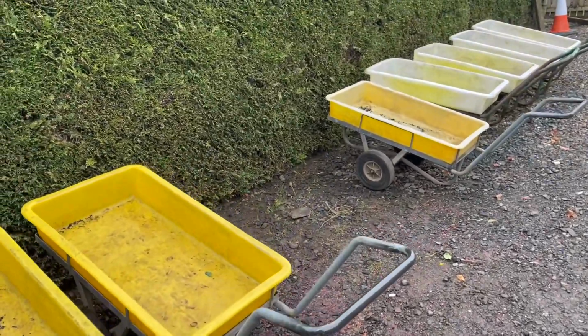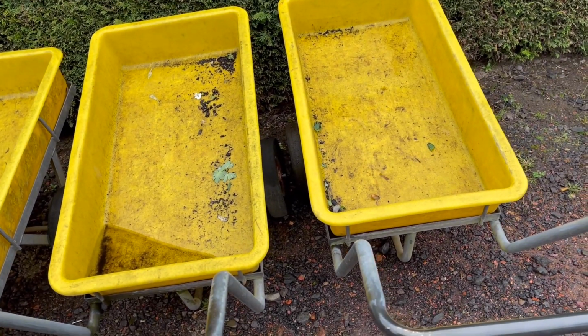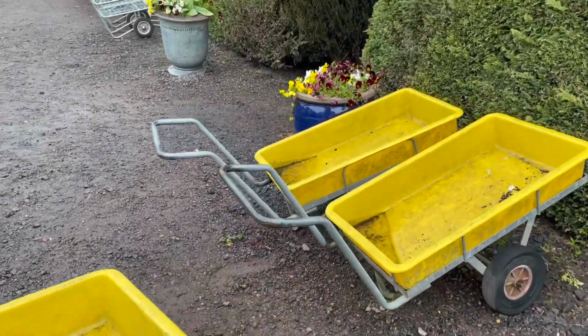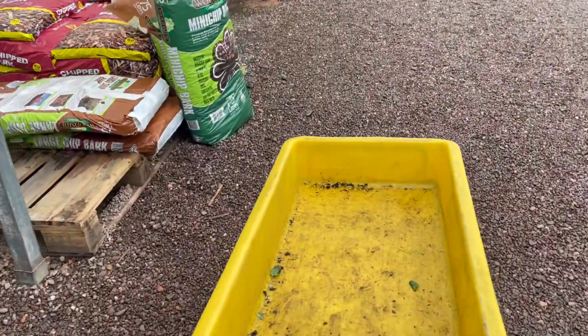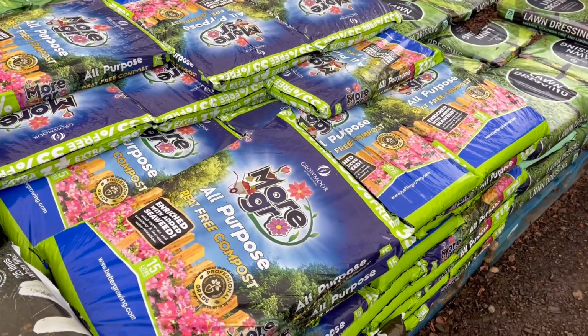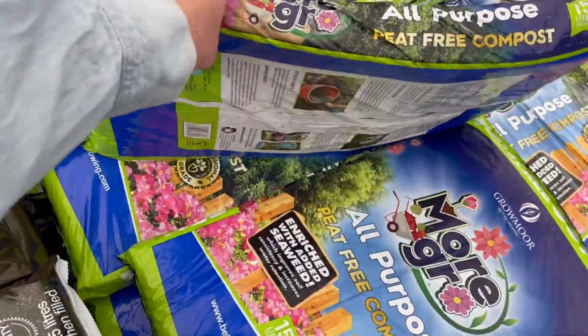Okay, so I'm gonna grab one of these trolleys, shove my keys in my pocket. Ooh. Let's go. Actually, while I'm next to all the compost, I'm just going to grab some peat-free all-purpose compost because I have so many pots to plant up and not enough compost. So let's grab a bag of that. This is the one I used last time. It's actually really good. Peat-free, obviously. And what I like about these is that they're not that big, so they're really easy for me to lift by myself.